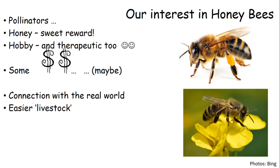It's an easier livestock. Actually, the Illinois Department of Agriculture considers bees as livestock. And it's easier because you don't need masses of space for it. The care that you take for them is on and off, not an everyday thing. So it's an easier livestock to keep.